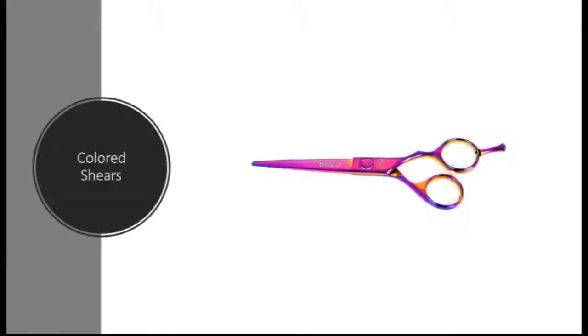Okay, here are some rainbow colored shears. This is what we call our poison ivy shear. It's a green shear with some, turn around so you can see the bling. And then this is the raven shear. It's a black shear. Now, I happen to like the colored shears. Bonnie does not. The reason being, my background is marketing and sales. They're pretty. They're easier to sell.